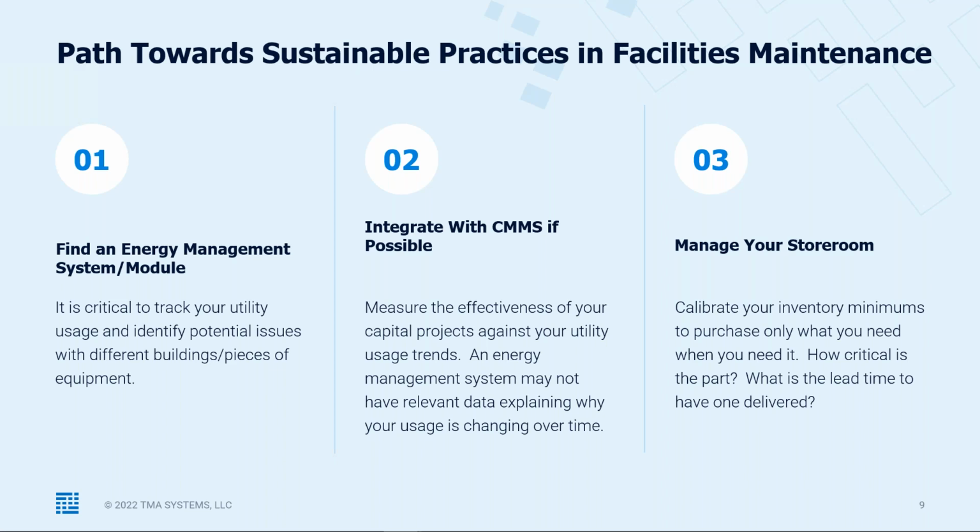So once we replace all that lighting, now we see a significant drop in the electricity in the building. I can take that data, go back to leadership, and justify more capital projects with that type of a goal in mind. So extremely helpful. The opposite is also true. So, if we have major water leaks, just inefficient equipment in different buildings, our maintenance data will tell us that. And again, it just gives that context of your utility usage.